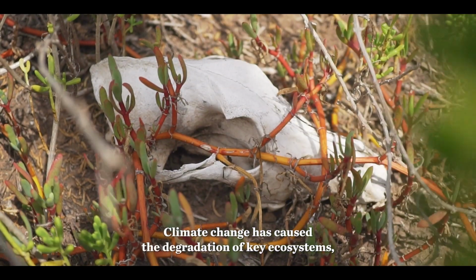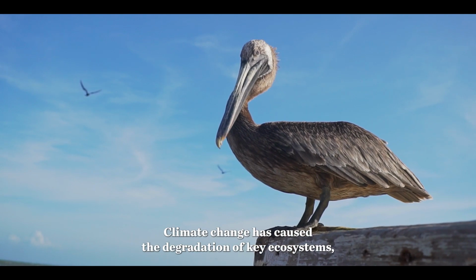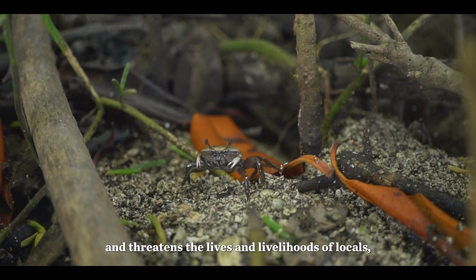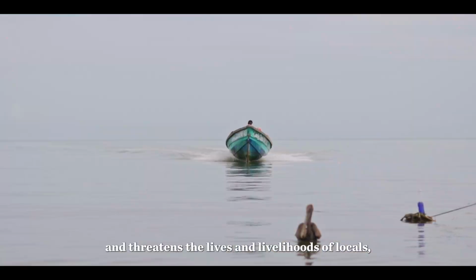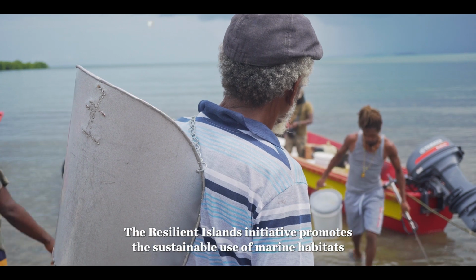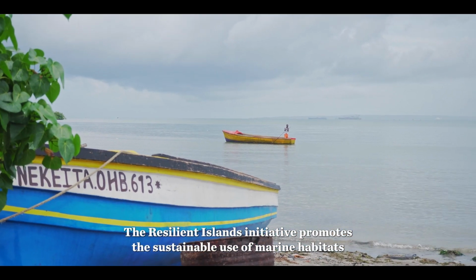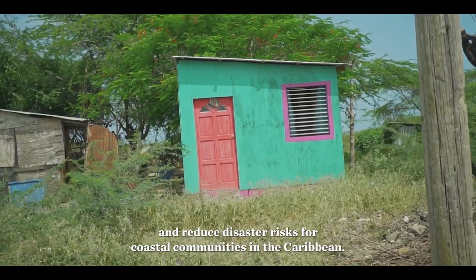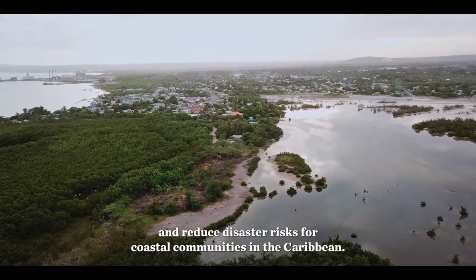Climate change has caused the degradation of key ecosystems, loss of habitat for plant and animal species, and threatens the lives and livelihoods of locals who are dependent on their environment. The Resilient Islands Initiative promotes the sustainable use of marine habitats to adapt to climate change and reduce disaster risks for coastal communities in the Caribbean.